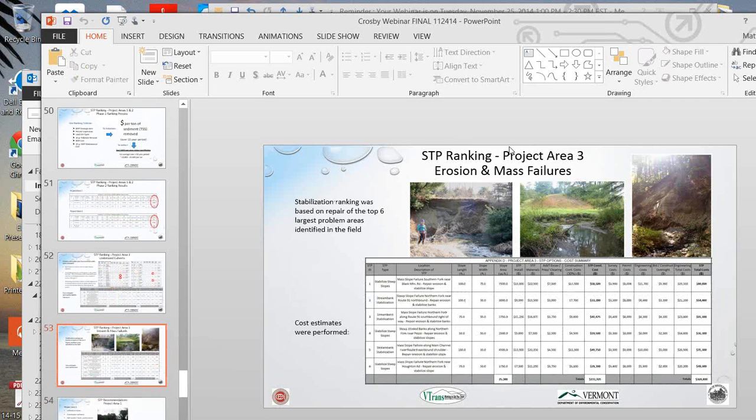And so for the erosion and stabilization of mass failures in Project Area 3, we really just picked the top 6 largest problem areas. So we got an estimate of each of those eroded banks or large mass failures, came up with a total square footage, and selected the highest top 6. And so that was just to provide some recommendations on these are really the big problem areas, these should be fixed first. And we came up with some cost estimates for those as well.